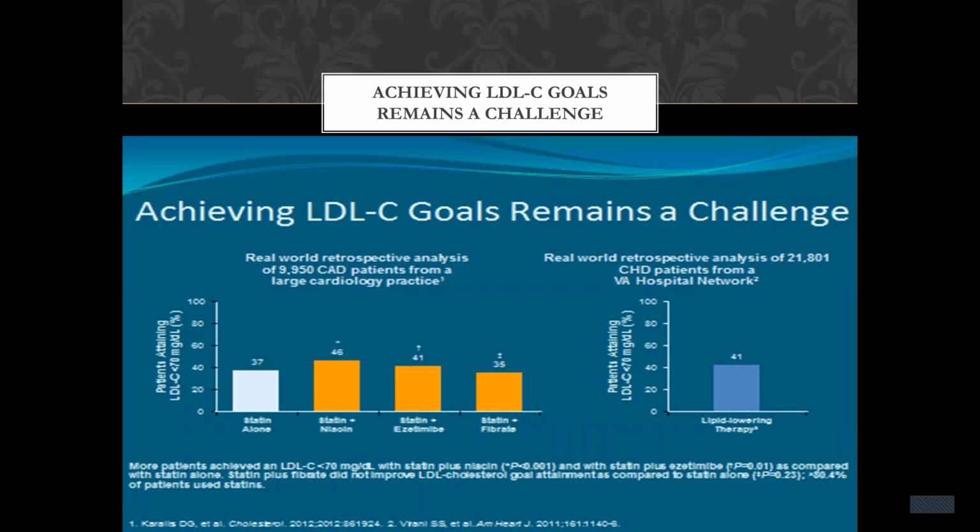So, we talk about LDL-C being a target, or most of the time a target of therapy. We talk about statin and its ability to lower LDL cholesterol. However, achieving that goal still remains a challenge.